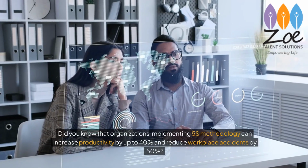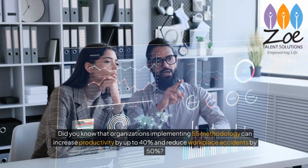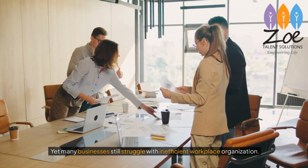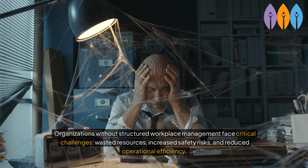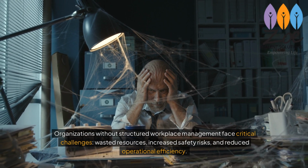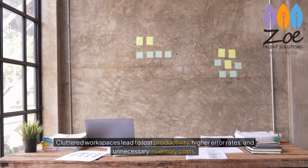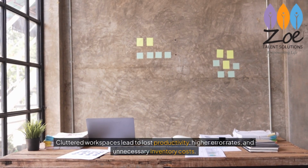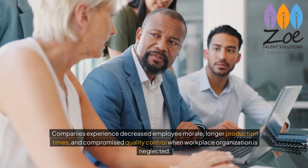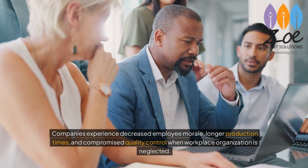Did you know that organizations implementing 5S methodology can increase productivity by up to 40% and reduce workplace accidents by 50%? Yet many businesses still struggle with inefficient workplace organization. Organizations without structured workplace management face critical challenges: wasted resources, increased safety risks, and reduced operational efficiency. Cluttered workspaces lead to lost productivity, higher error rates, and unnecessary inventory costs. Companies experience decreased employee morale, longer production times, and compromised quality control when workplace organization is neglected.